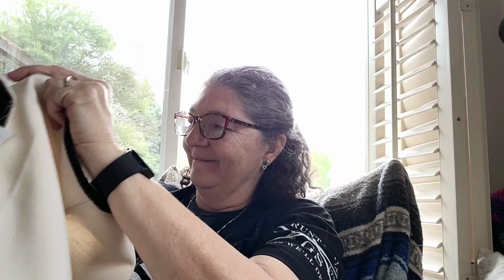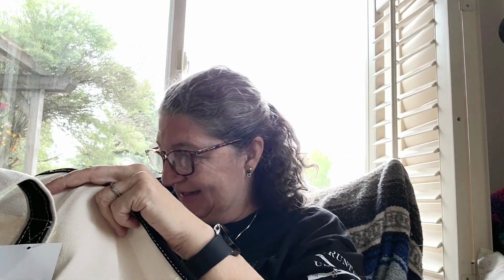Okay. I got 2 things here that I'm really excited about. Their Crafter's Secret cotton yarn. I love this stuff. I use it all the time. Dishcloths, dish rags, any kitchen-y stuff. 100% cotton. You can make hot pads. Be careful when you're making hot pads.